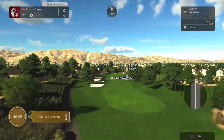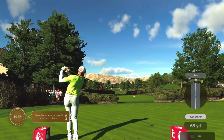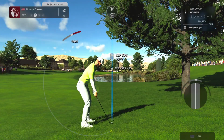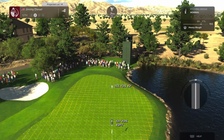The 12th here at Summerlin is another short par 4. 442 yards off the tips, but plays slightly downhill and leaves just a short iron approach. The only real danger here is the big body of water that starts around 150 yards short and goes right up past the green.